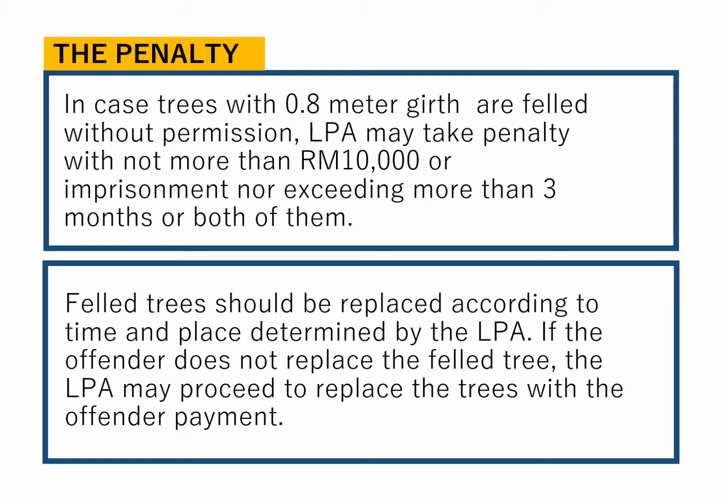Kalau awak gagal untuk replant semula, LPA boleh mengenakan bayaran ataupun compound kepada awak. Okay, so nanti LPA akan take responsibility untuk buat aktiviti replant semula.